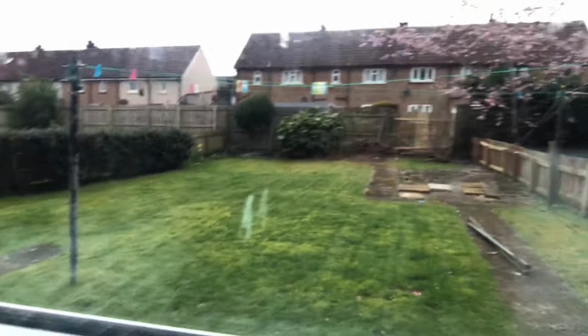So, if I quickly show you, look. Cut the grass, all nice and short. I still need to go out and do loads in the garden, because there's still slabs that have got to be lifted, but obviously I need to get someone, or get him to get someone, to lift them slabs up, because they're not in a position where I want them anymore.